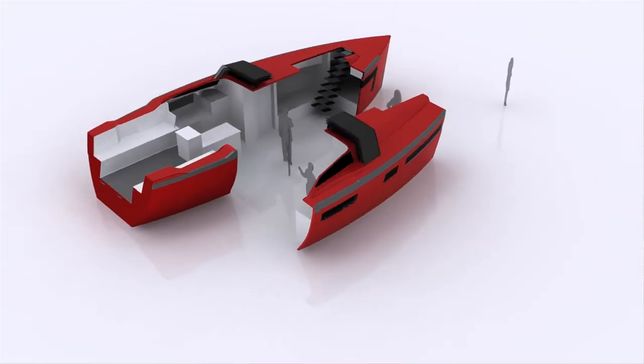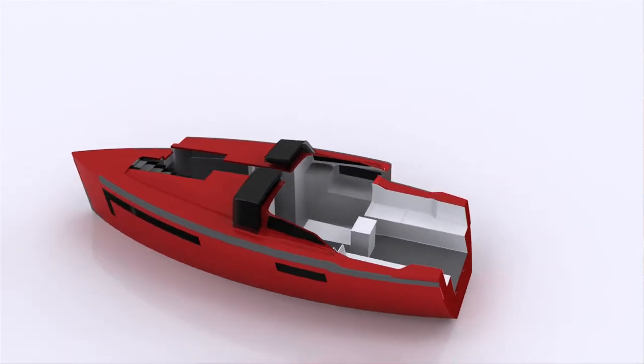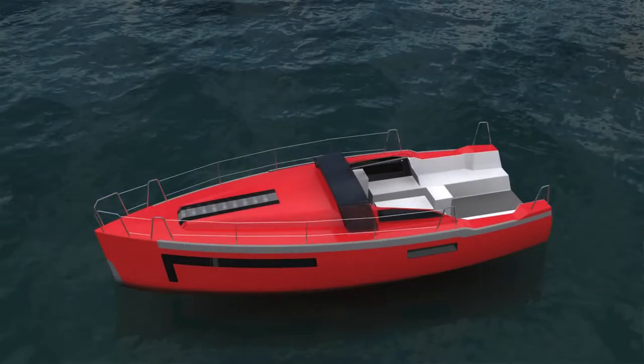All Aboard is a leisure boat concept that is made to include the demands of women without excluding the demands of men. The initiative to All Aboard was taken by Swedish Marine Technology Forum, which is an industry organization.